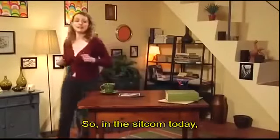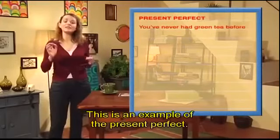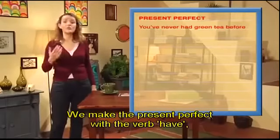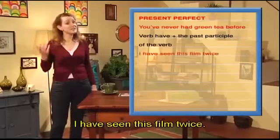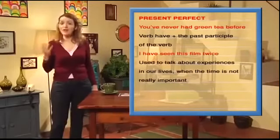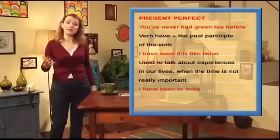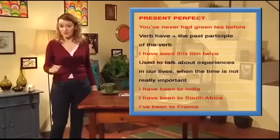Let's get started. So, in the sitcom today, Elena said, "You've never had green tea before." This is an example of the present perfect. We make the present perfect with the verb have plus the past participle of the verb. I have seen this film twice. We use the present perfect to talk about experiences in our lives when the time is not really important. I have been to India. I have been to South Africa. I've been to France, for example.